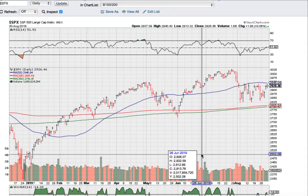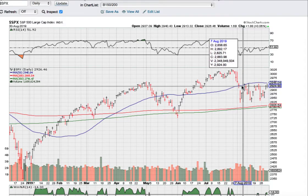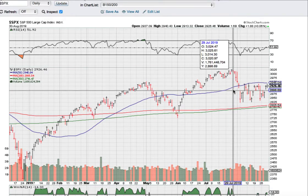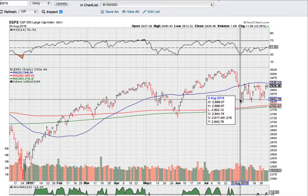And one thing you'll see here as we zoom in on the 6 month is something you don't actually see that often for this length of time on a major index like this: a very tidy little channel that's carved its way out there. You can see we've got a definite line of resistance and a definite line of support, and it's been bouncing in between these two for the whole of August.